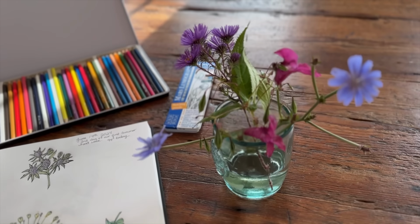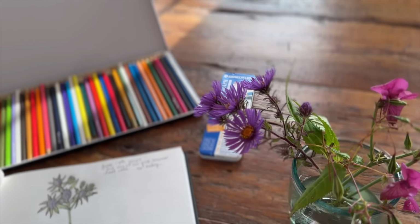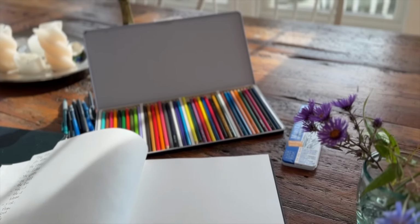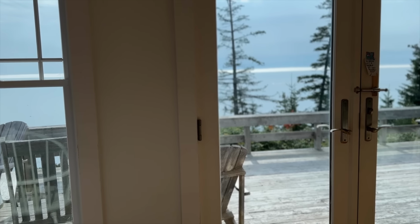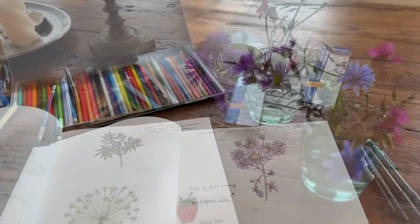I don't know how long they're going to last, but I did bring my sketchbook and my colored pencils, and I'm going to sit here this morning, enjoy another cup of pumpkin spice coffee, enjoy the view, and just have a nice little fine living moment, a very, very simple moment at that.